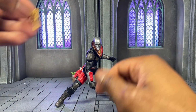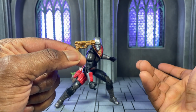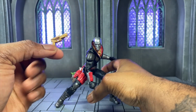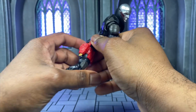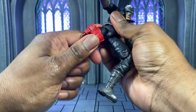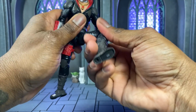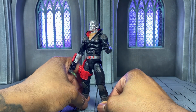I could be wrong. Then we have Destro's sidearm, which is a gold, I'm going to say a pistol, some type of pistol. But this is definitely G.I. Joe-fied, and it has some sort of advanced technology. And this sidearm can be held on the side with no problem. It just slides right in. And your boy Destro can get down with his bad self, you know what I mean? So Destro definitely has the moves. Destro has the look. Destro is cool as hell.